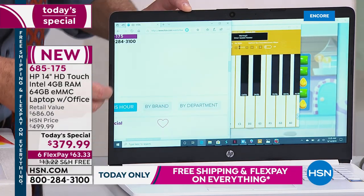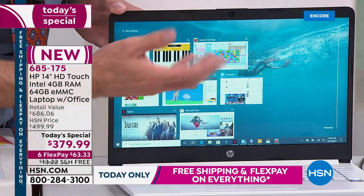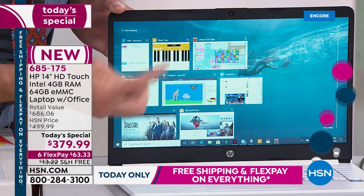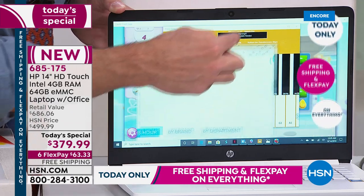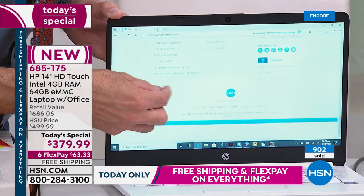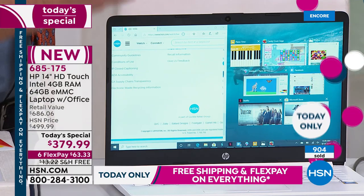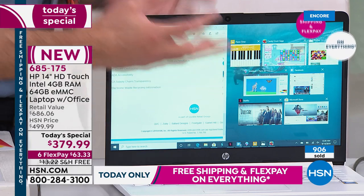So whether you're on HSN.com, pinching and zooming, I'm going to hop into HSN. So here's HSN.com, and if we want to make that full screen, I can just take it with my finger, boom, pull it to the top. Pinching, zooming is such an easy, it's the pleasure of a full-powered computer, but the ease of a tablet or a smartphone.